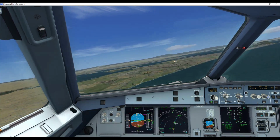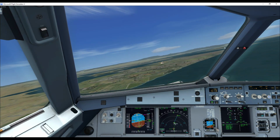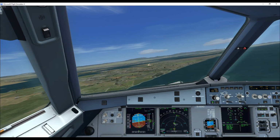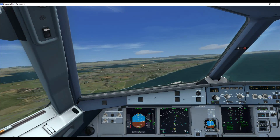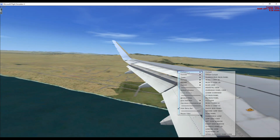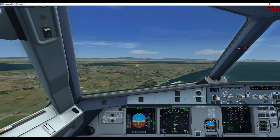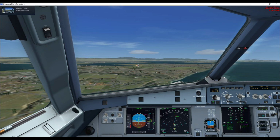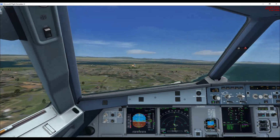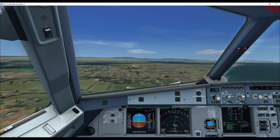1,000. There's the little turn, look. So turn in there a little bit. We're good to go. Screenshot it, obviously. Because, you know, who doesn't like screenshots? Well, I like them anyway.